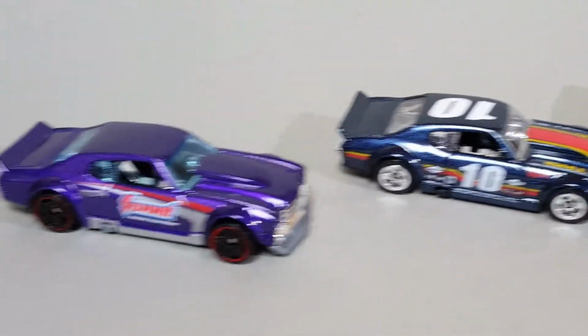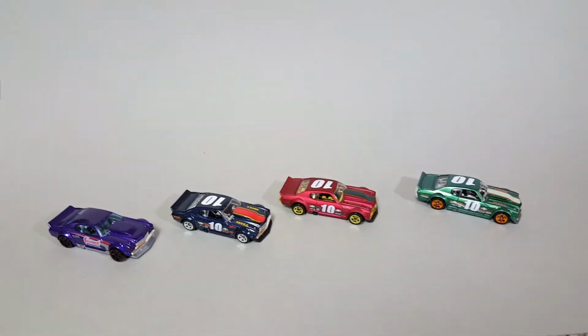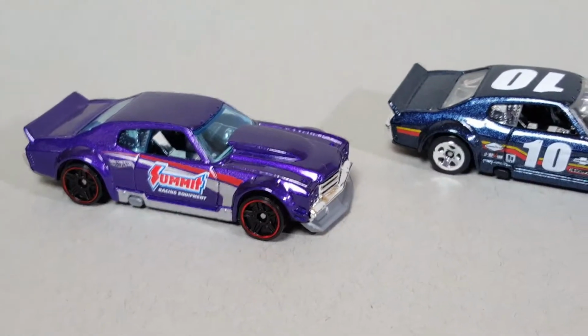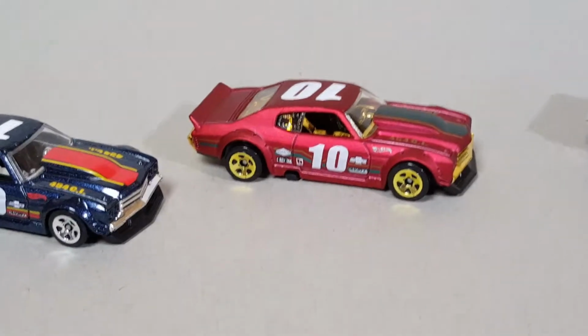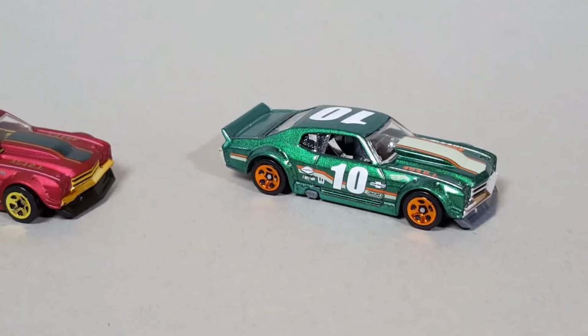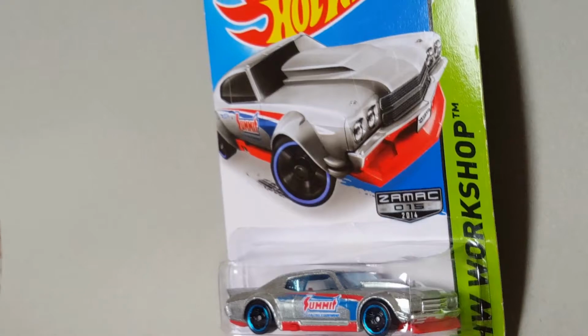So these are my '70s Chevy Chevelle. This would be my casting number 5, and I'm showing you the ones that I have. This was the first one that I found a little bit over a year ago. Then this one, then they came out with this recolor, and then that one. I was also fortunate enough to find a few of those Zamac versions.